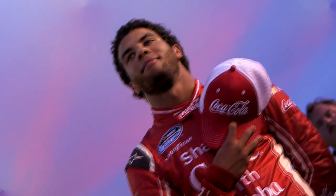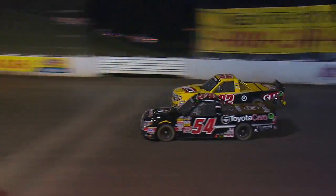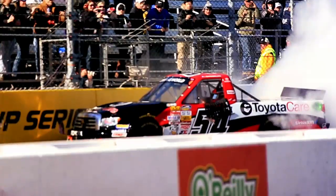Here comes Bubba Wallace on the inside. Side by side, the fans are on their feet. Checkered flag for Darrell Wallace Jr.